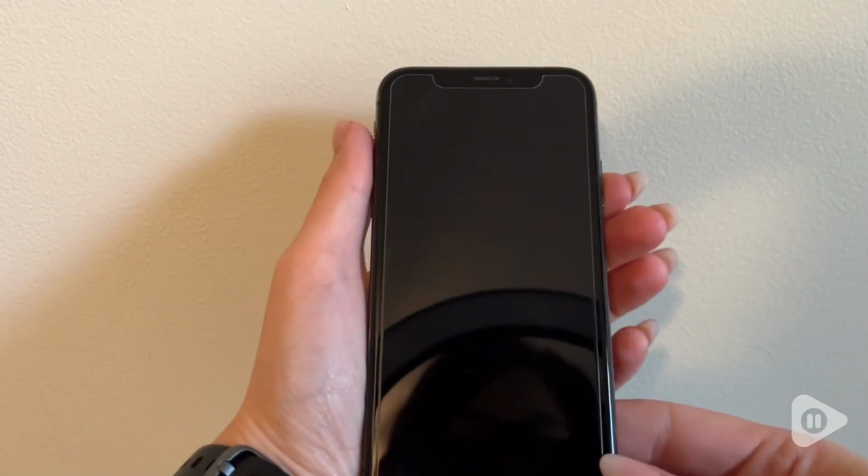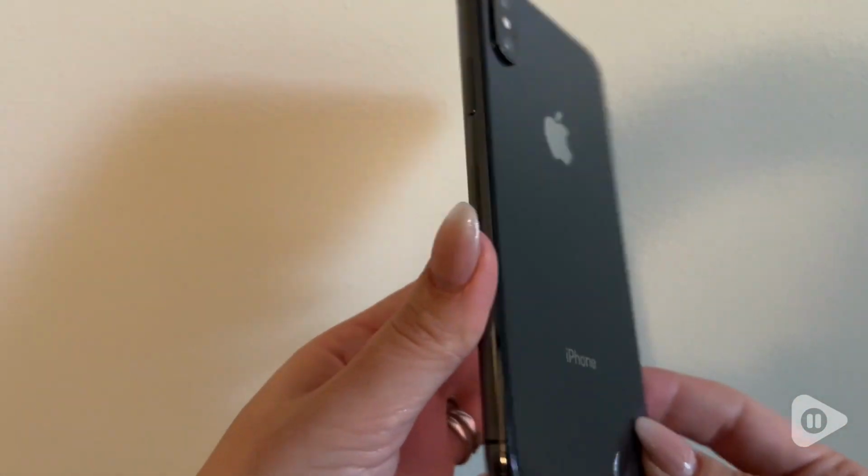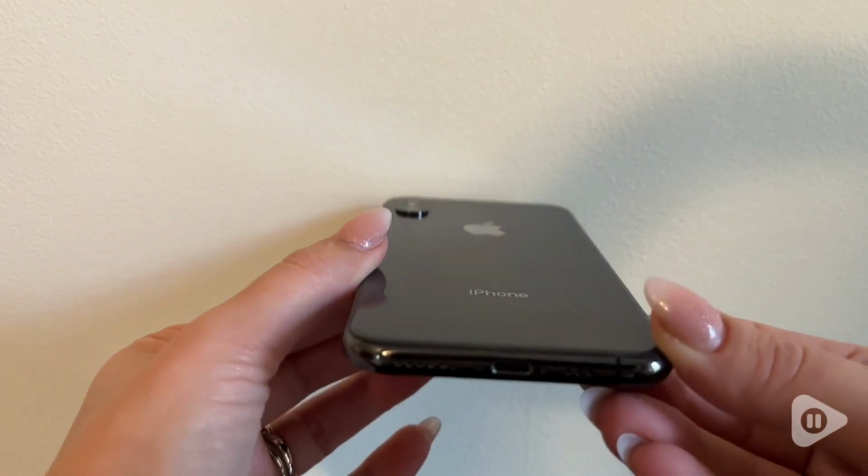Santina with WTI. If you're looking for a great phone at a great price, I would like to introduce you to this iPhone XS. There are a few features that I really like.